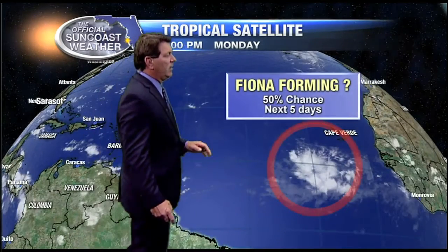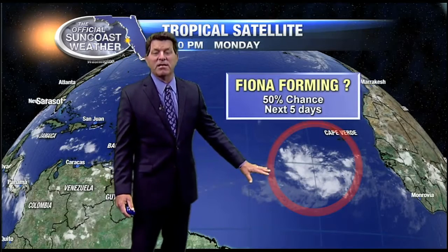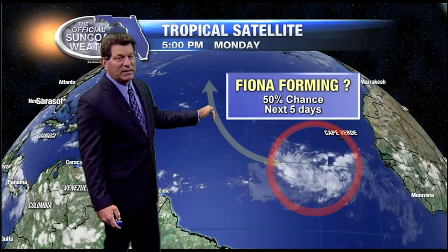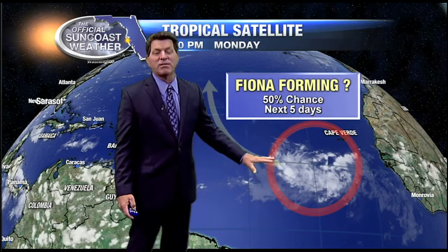In fact, it looks like this system way out there in the Atlantic has a pretty good chance of developing into the next tropical storm, and even if it were to develop, more than likely it would take off into the open waters of the Atlantic. That's what the computer forecast models are suggesting with this particular system, and that's what we like to see.